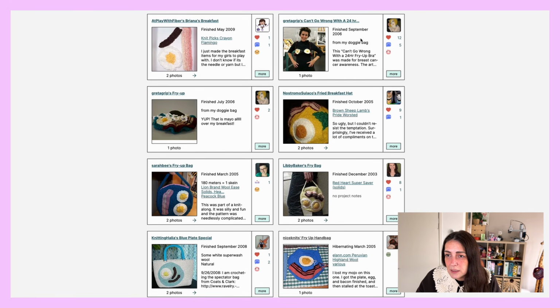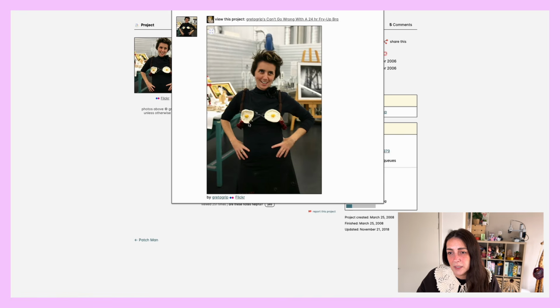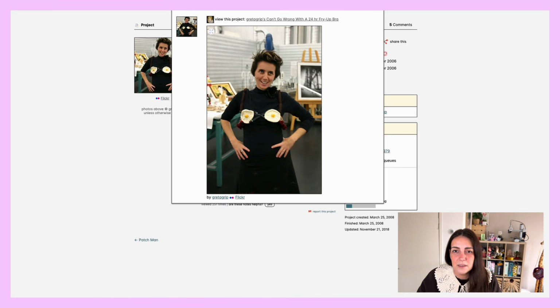What's this? Oh, it's a bra. I mean, yeah, okay. Are these sausages for the straps? And then the bacon is the side parts. And then there's cutlery in the middle. Can I make this? Oh. Yeah, okay. Okay, nice.